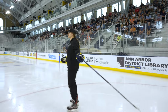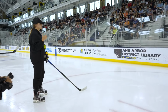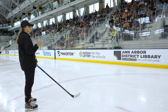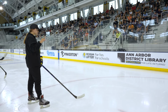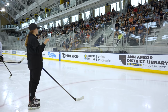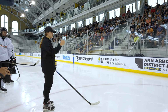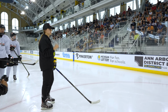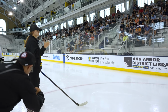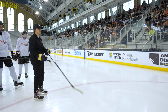We need two more, 2v2. So here we're building up a progression. We had a 1v1, now we have a 2v2 with one puck. We have two players trying to attack the net and two trying to defend. They can move around, but ideally we want to make a move to the net quickly. We'll let you go for about 15 seconds, then make a move, because we want to create that sense of urgency, shielding the puck, looking for that passing lane to the net. So head on a swivel as well.